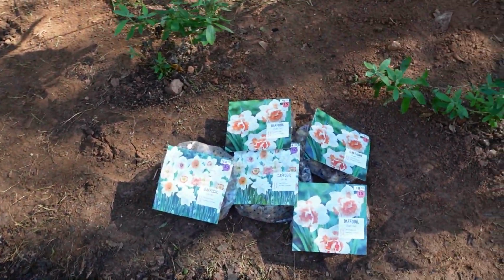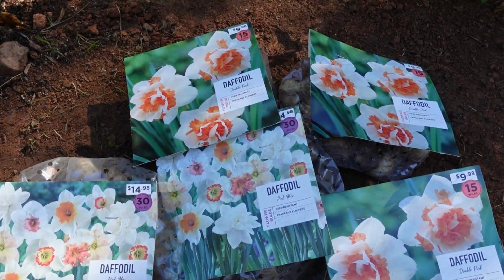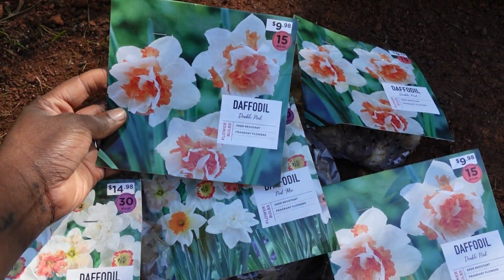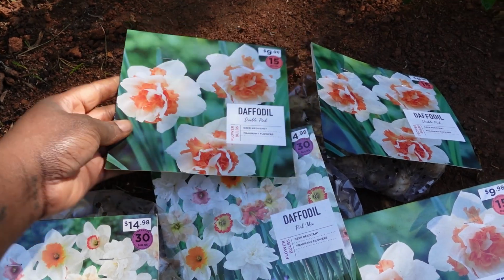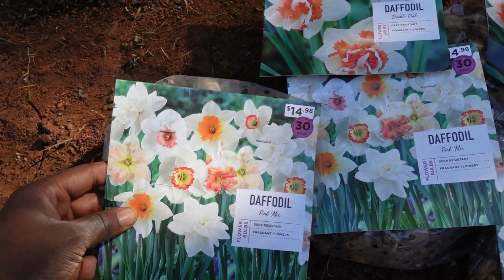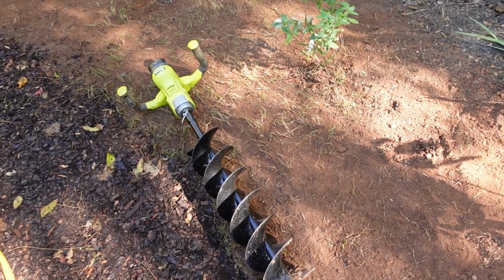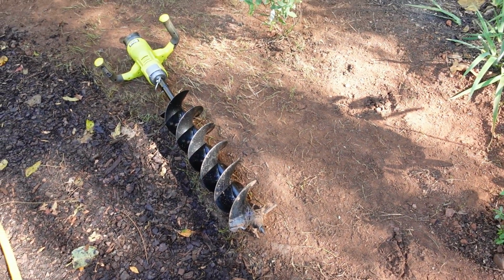Now we are going to be adding some daffodils to this new garden, and I have a little over 100 right here. Got these from Lowe's, and this is a double pink mix, and this one just says pink mix. So I will be using the auger for this. I'm going to go ahead and start digging some holes.